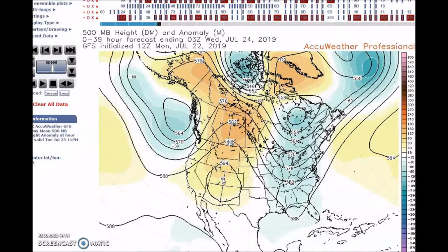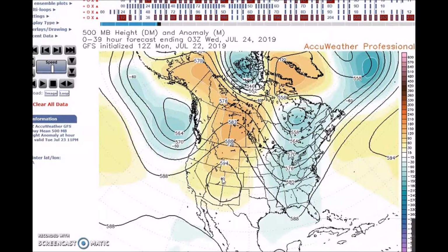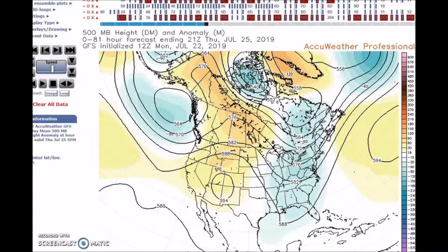Monsoonal moisture will move around this upper ridge into the southern Great Basin, Rockies, and the Plains, and the upper diffluent flow. A boundary through the south, southeast, and to the Gulf of Mexico will be the focus for heavy convective rainfall and possible tropical development. I'm going to get to that later. We're going to look at the maps.